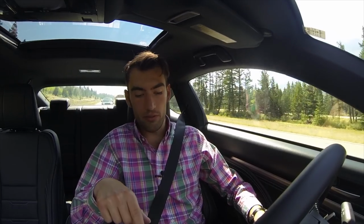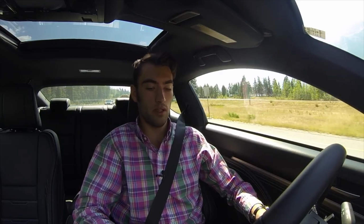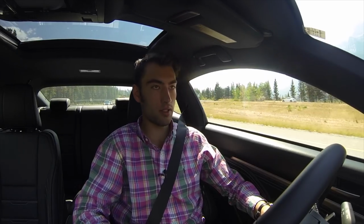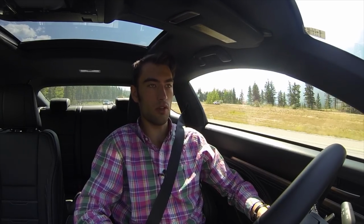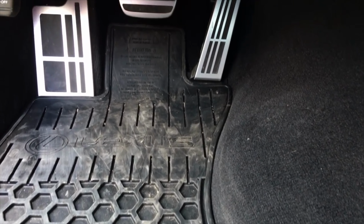One thing that is odd about this car is that for the driver's footwell, you have quite a lot of the space taken away by what I presume is the transmission housing. It's not so much that it's uncomfortable, it's just that you don't have the freedom to move your legs around that you would in many other cars.